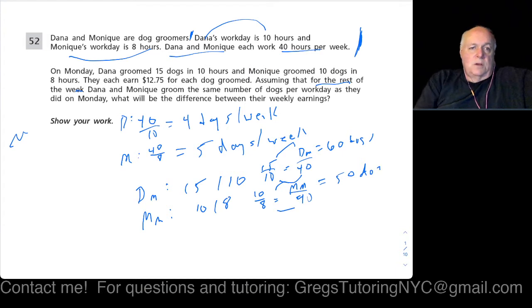So let's go through this again. Dana and Monique are dog groomers. Dana's workday is 10 hours and Monique's is 8. They work 40 hours per week. Dana groomed 15 dogs in 10 hours on Monday, and Monique groomed 10 dogs in 8 hours. Then it says they each earn $12.75 for each dog groomed. That's going to be critical for us. Assuming that for the rest of the week, Dana and Monique groomed the same number of dogs per work day, that's what we emphasized right here.